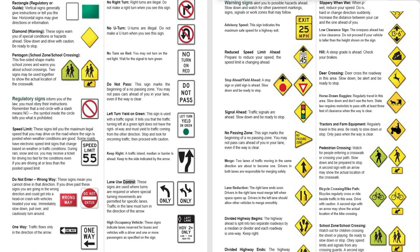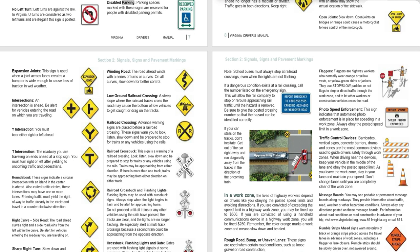Lane use control: these signs are used where turns are required or where special turning movements are permitted for specific lanes. Traffic in the lane must turn in the direction of the arrow. High occupancy vehicle: these signs indicate lanes reserved for buses and vehicles with a driver and one or more passengers, as specified on the sign. Disabled parking: parking spaces marked with these signs are reserved for people with disabled parking permits.